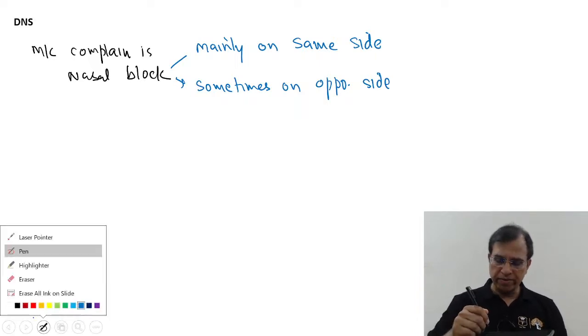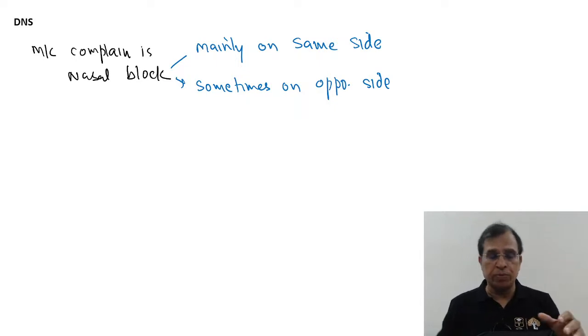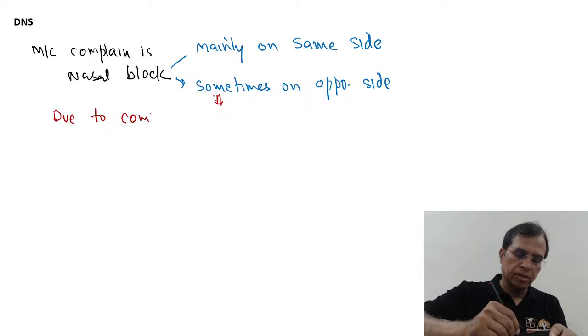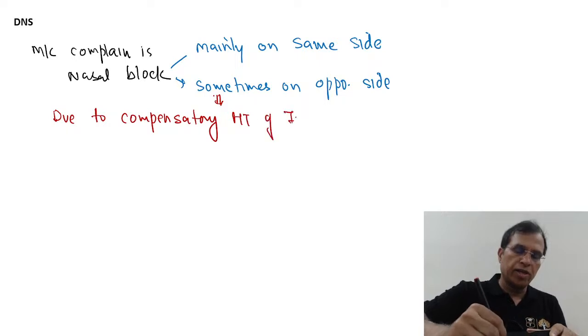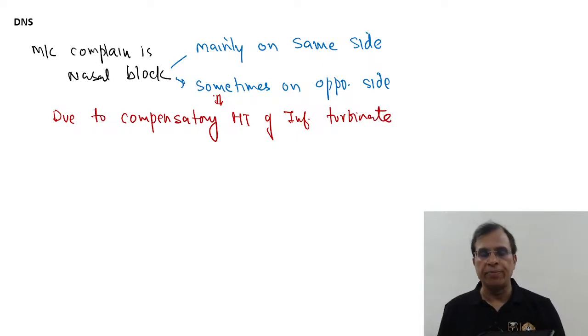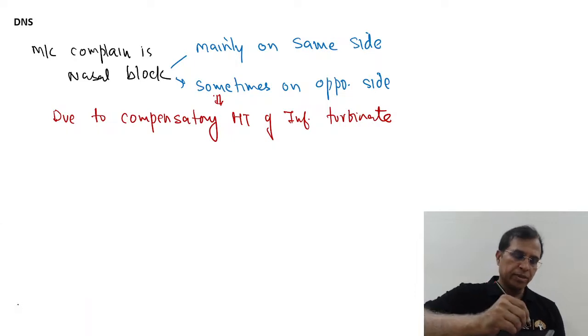And now comes a very, very important MCQ. Why should DNS cause obstruction on the opposite side? Everybody knows this answer. This is due to compensatory hypertrophy of the inferior turbinate. Due to compensatory hypertrophy of the inferior turbinate. So this is one very important complaint, nasal block.